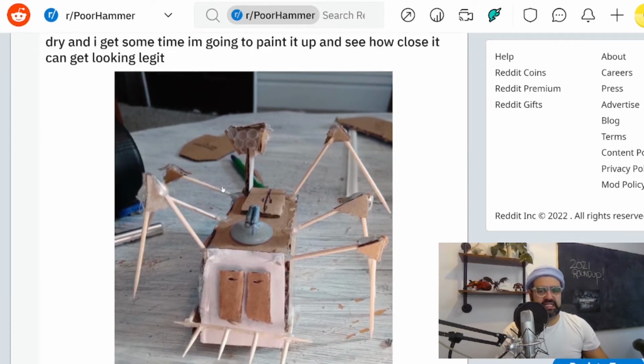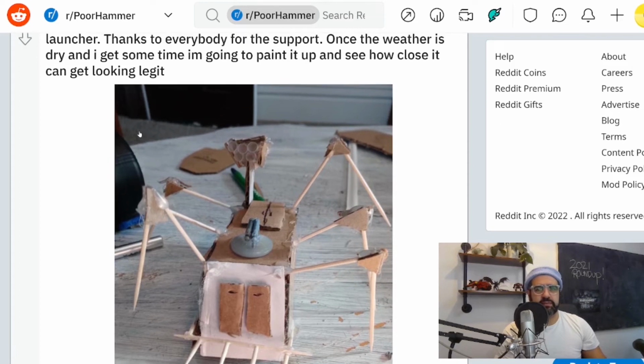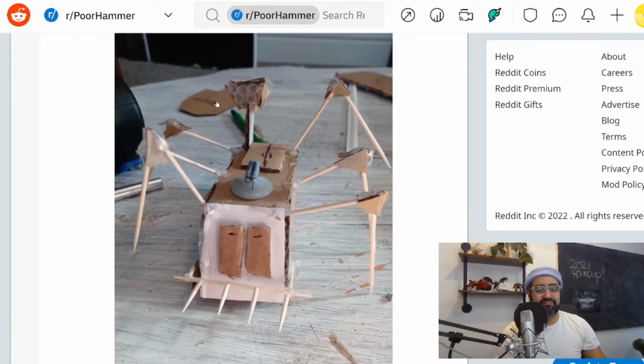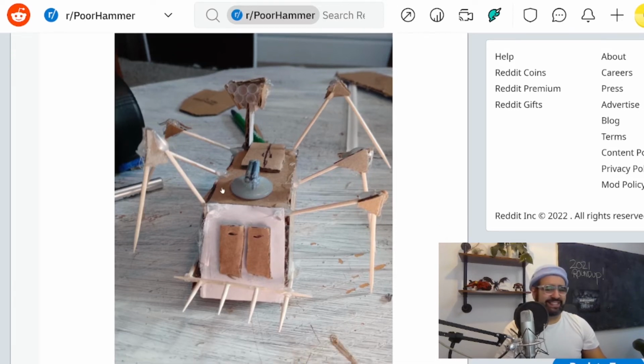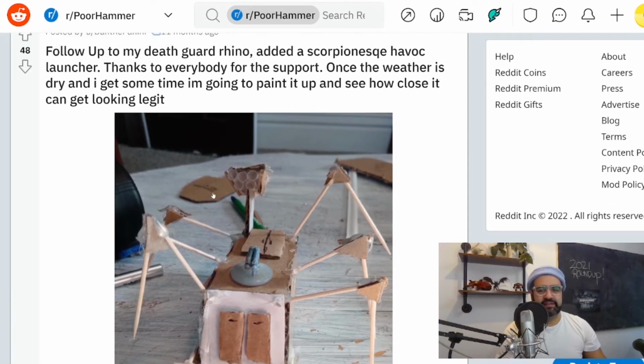Look at this. What is this? Dan the Panini. Follow up to my Death Guard Rhino, added a Scorpion-esque Havoc launcher. Thanks to everybody for the support. Once the weather is dry and I get some time, I'm going to paint it up and see how close it can get to looking legit. I'm going to go deeper and look at this person's account and see if they reposted an update, because that is bonkers. I hope it turns out well. It's just bonkers. Amazing. Like, why not?